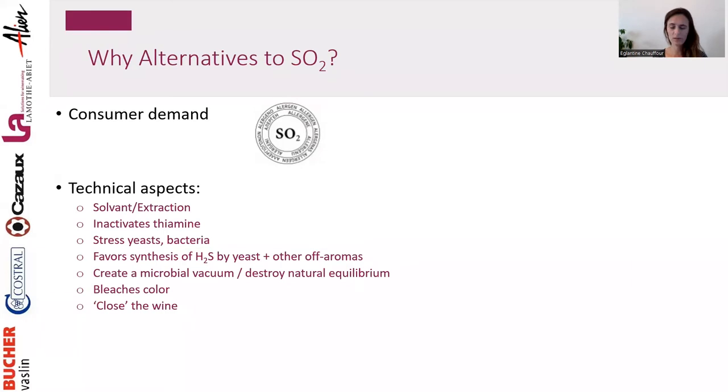Also, if we are talking about green characters, grapes that are not as ripe as we would like, sulfur will extract more of these compounds. Smoke situation, sulfur will extract more of the compounds that are present in the skin. So finding an alternative to sulfur to limit extraction can be a good thing.